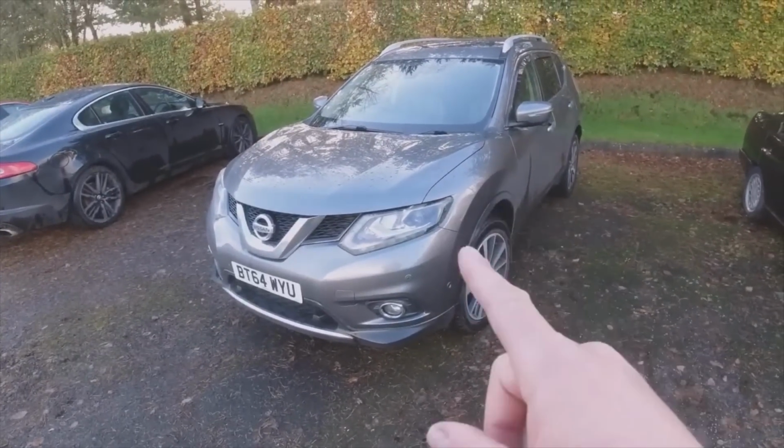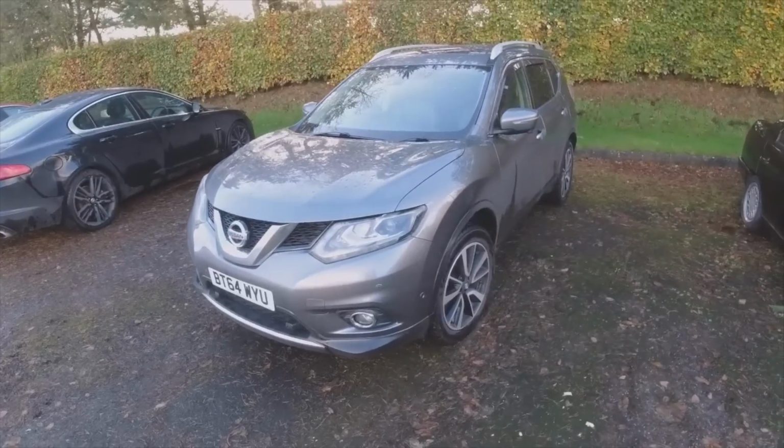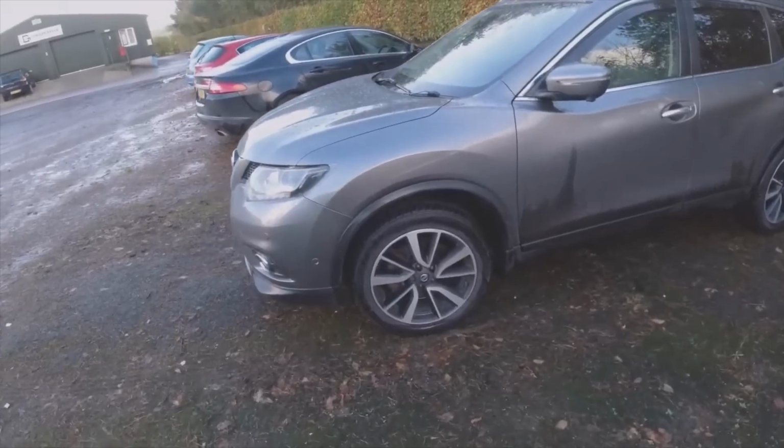You can get them two-wheel drive. This has got the option of four-wheel drive on it. You can run it in two-wheel drive. We'll have a look inside in a minute, but it has got the actual four-wheel drive on it as well. Really nice in this gunmetal grey with the diamond cut alloys.